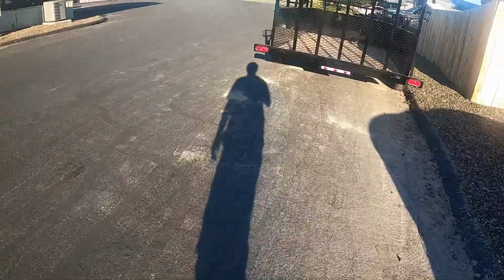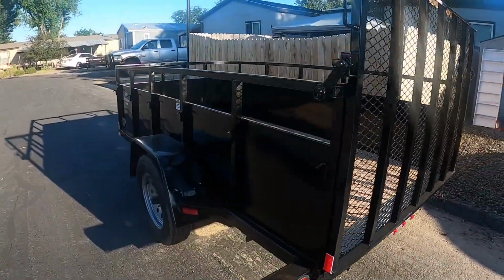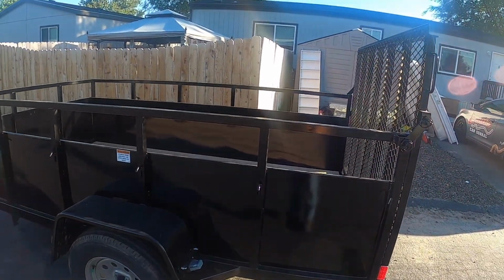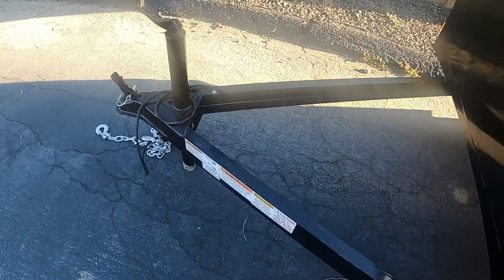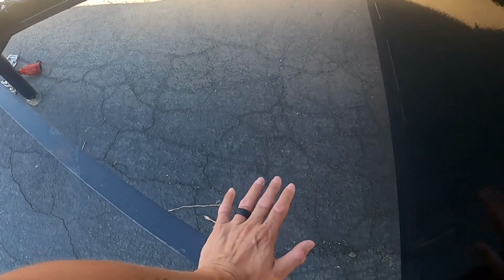All right, guys, this is the new trailer, if you haven't seen it yet. So we had to trade our 5x8 utility trailer for this 6x10. It's pretty long, actually. It's way bigger than what I thought. But what I like the most is how long this is. Because you can just see when I put my hand there how long it is. So I can definitely put a big tool chest just right there.